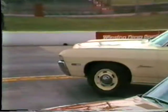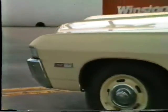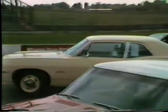Beautiful car. This car belongs to Kay Tangen, my sweet darling wife.